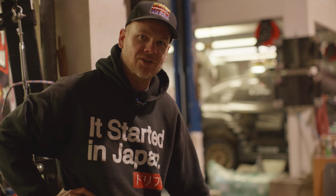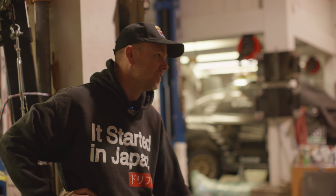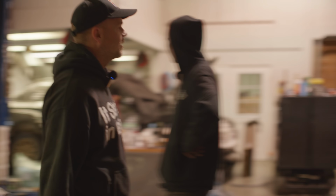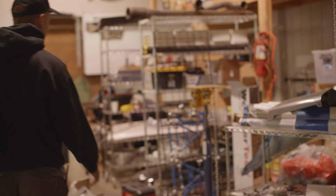There's so much engine in this garage. This is blowing my mind how much engine is in this garage. So do you have anything else hiding here? Oh, look at this. Come here. So this is what guys put in their trailers. There's so much cool stuff in here.